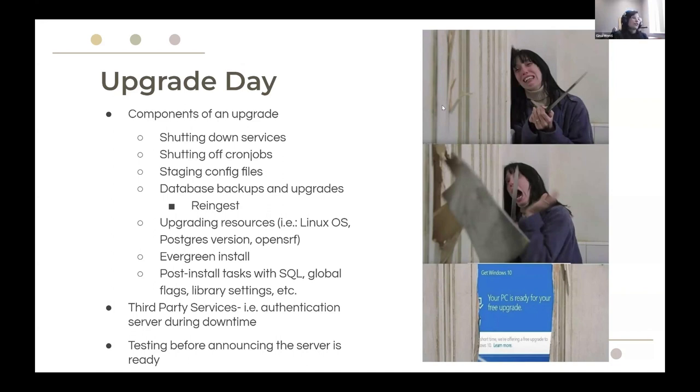So you have to shut your services down. Cron jobs that send out messages and all the other good stuff involved with that also need to be shut off. And for us, we don't have cron jobs running on test servers. So that's one example that might be different between a production and test server environment.